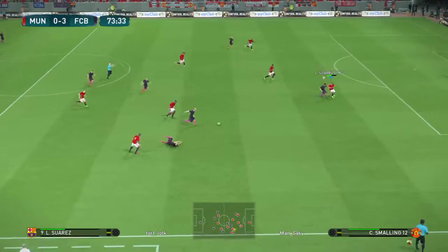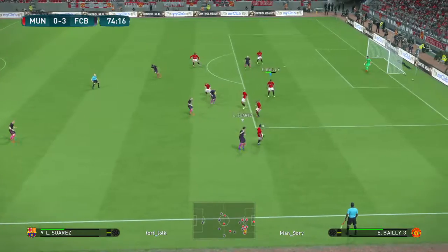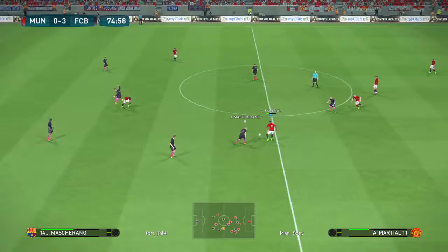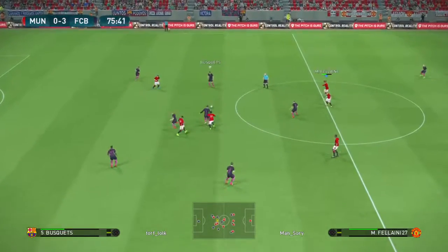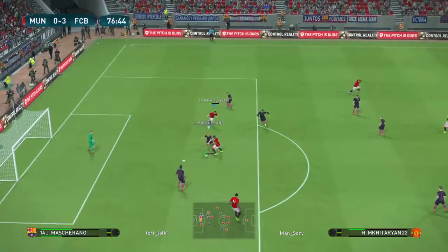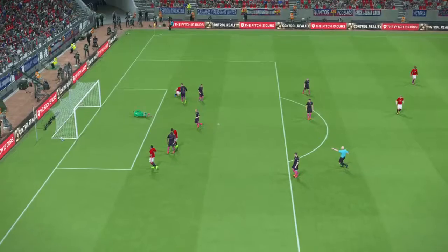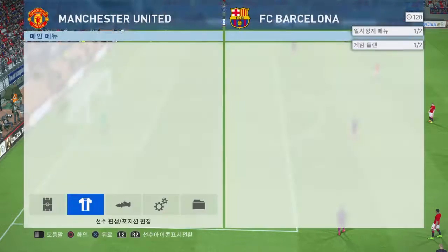Mascherano tries a through ball. Tries to get it forward quickly. Good challenge, he just stood firm. And it's Rashford. Sergio Busquets. Fellaini tries to stroke it through. Well read, he sorted that out. Who's ball? Who's going to get that? It's come back out! Oh, extraordinary. Oh, look, the chance was an unexpected gift, which he should have taken. That wasn't a pretty sight.